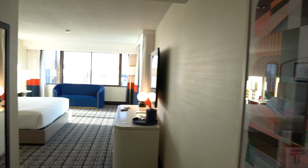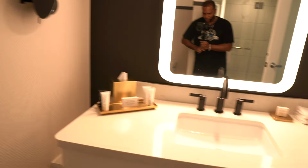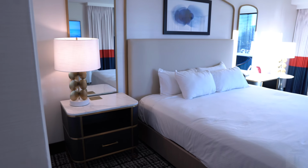As soon as you walk in your room, you can see they've done the complete remodel from the Jubilee Tower. Bathroom remodel, got the countertops clean with a bright lit mirror. Walk-in shower, looking real, real nice right here. Then here's the main part of the room.